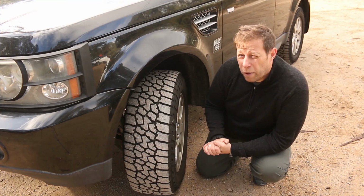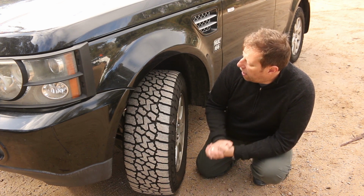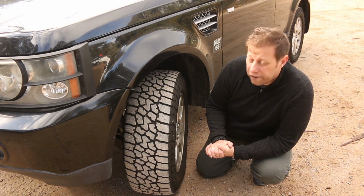Got some exciting news as well regarding Falken. We'll be announcing that in the next few days. All good. I love these tyres. They worked really well over a lot of different conditions, and I'd recommend them to a lot of people.